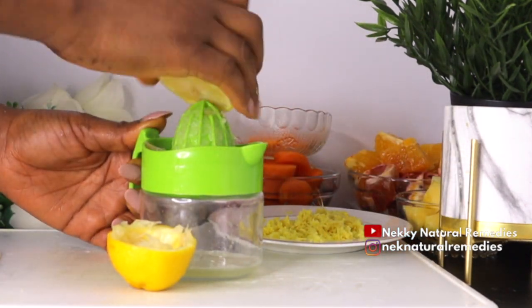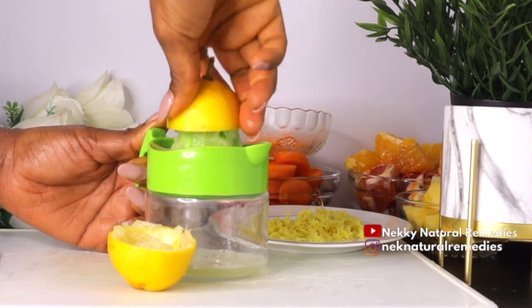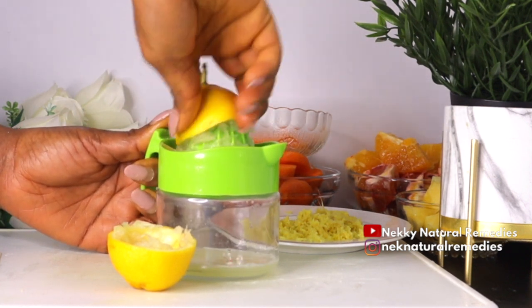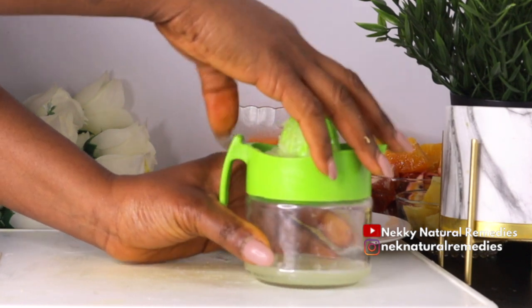Lemons increase the amount of collagen in your skin, which means you will produce fewer wrinkles. That is to say that it delays the process of aging. And the vitamin C in lemon also fights off toxins that cause breakouts.